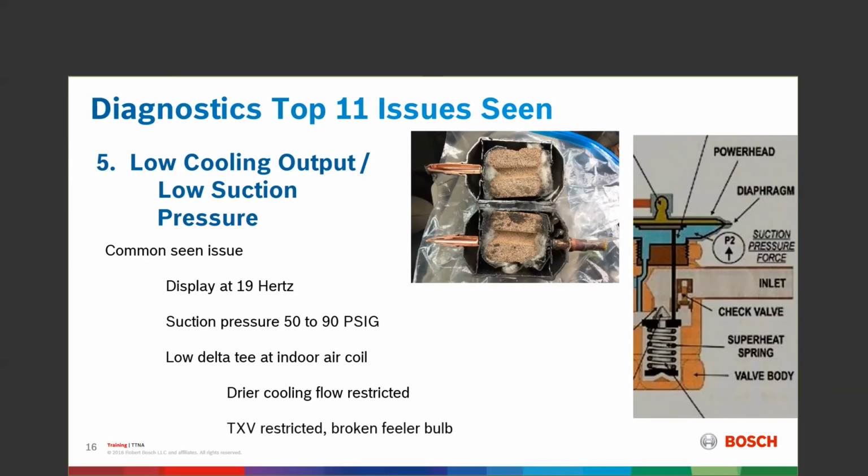The TXV that's restricted or broken filler bulb will cause a low output as well. Again, when that closes off, I starve the suction side. Head pressure does not go through the roof. I cannot bring gas back. I cannot build pressure if I have nothing coming back to the compressor.